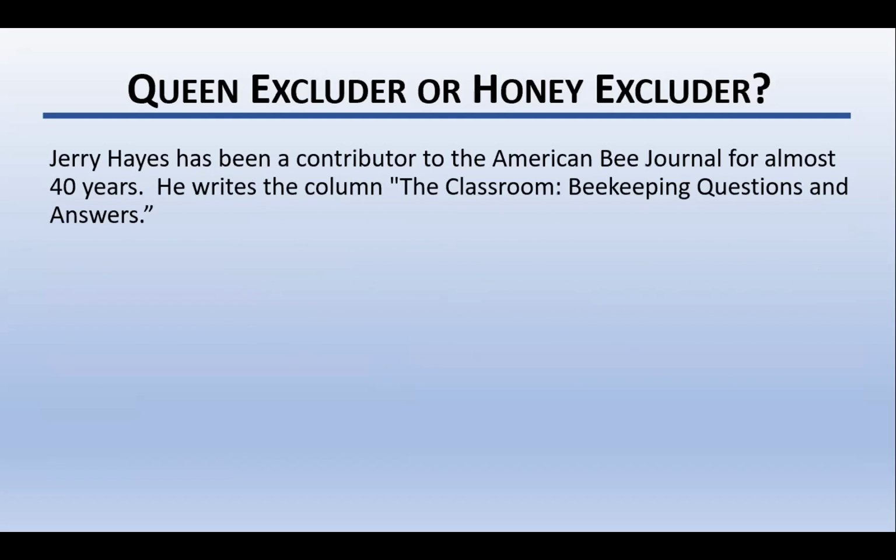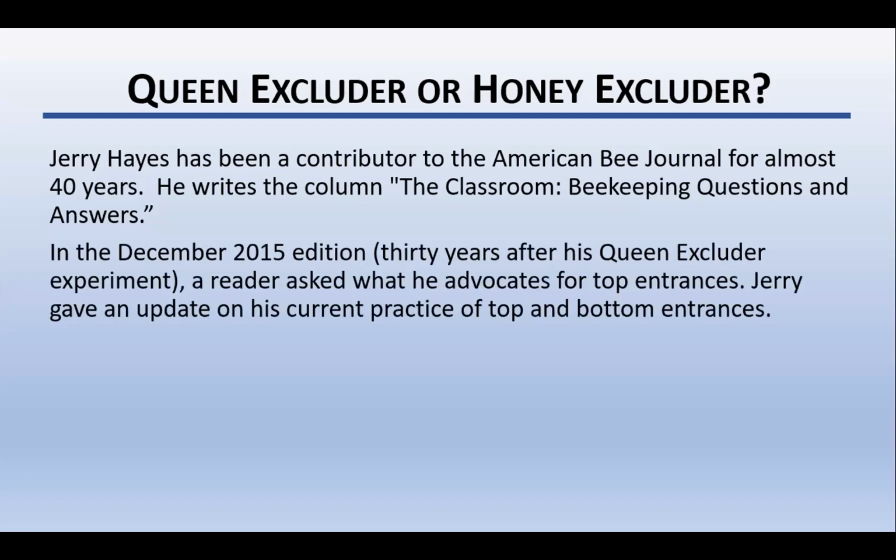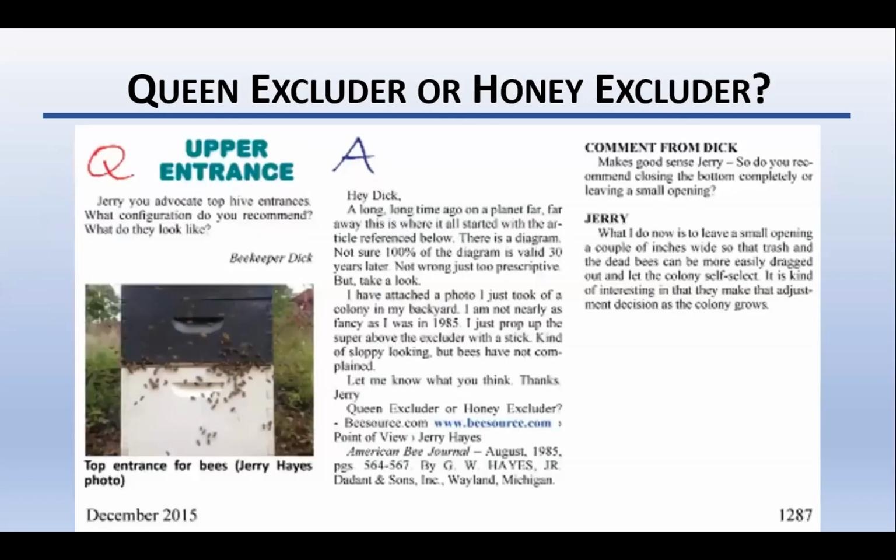So Jerry Hayes has been a contributor to the American Bee Journal for almost 40 years, and he writes the column The Classroom Beekeeping Questions and Answers. And I found where 30 years later, in his column in December 2015, a reader asked him what he advocates for top entrances. And so Jerry gave an update on his current practice on top and bottom entrances.